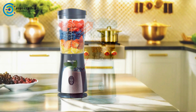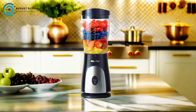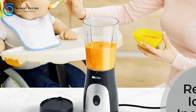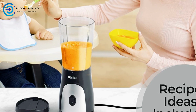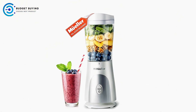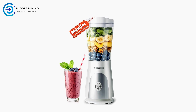Portable blenders have become a popular kitchen gadget for those who want to enjoy healthy, on-the-go meals without the hassle of bulky appliances. The Mueller PB-2200 portable blender is one such device that promises convenience, power, and versatility. But is it the right choice for you? Let's break down the pros and cons of this compact blender to help you decide.